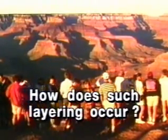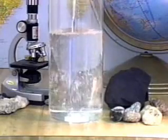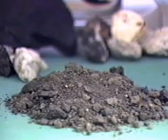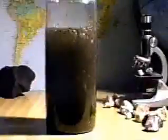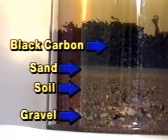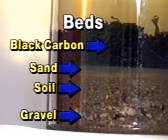How does such layering occur? Here you can see how sedimentary deposits naturally separate into layers. First, into a jar filled with water, we'll place small portions of soil, gravel, sand, and some black carbon from plant remains. Now, shake the jar and its contents vigorously, and leave it to settle naturally. Then, 2 days later, you can see how the sediment, the various kinds of particles, has settled into layers or beds. This 48-hour demonstration is similar to the geological process by which sedimentary rocks are formed over periods of millions of years.